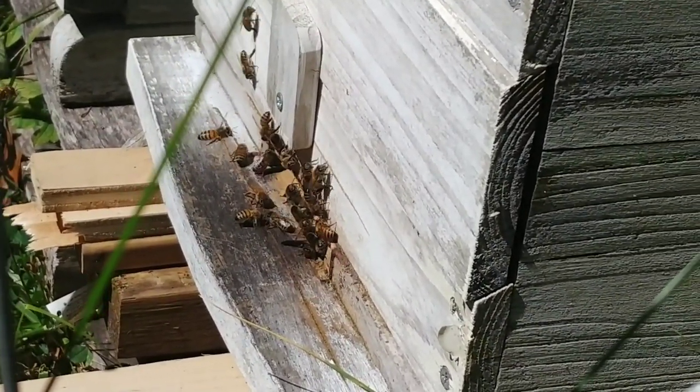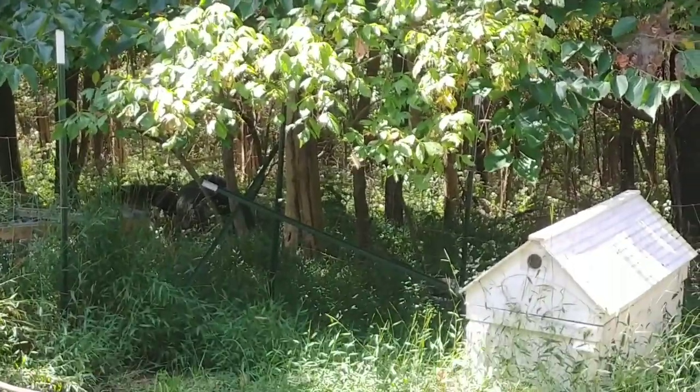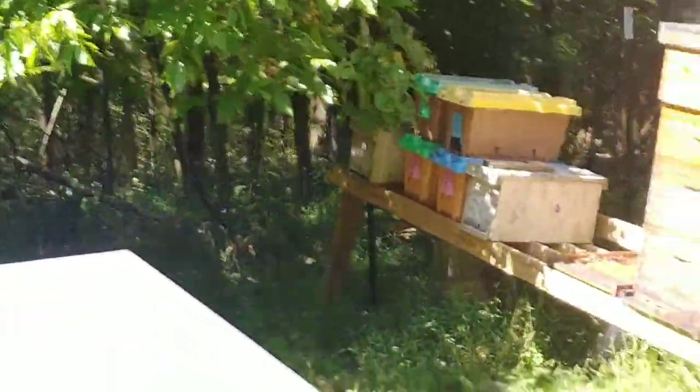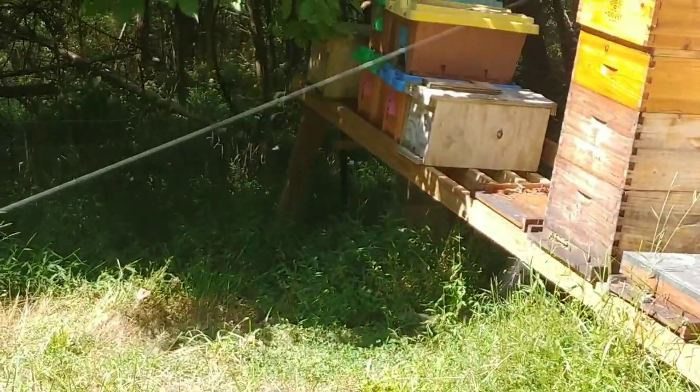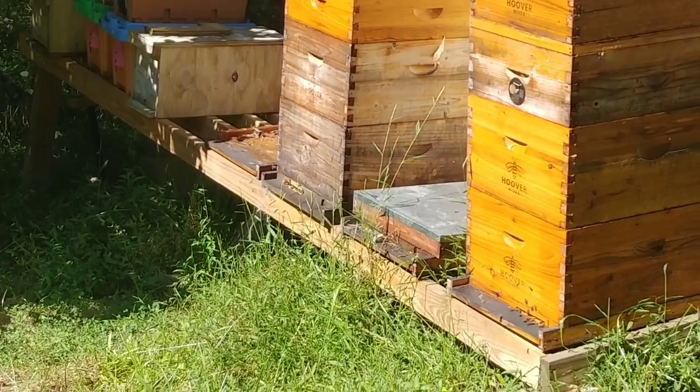We got a little bit of rain yesterday, so they're a little more active today than they've been the last couple of days. You see all the bees just zipping in and out, zipping in and out. That's what we like to see this time of year. Not been a very strong nectar flow so far, so not looking too promising for any type of fall honey.